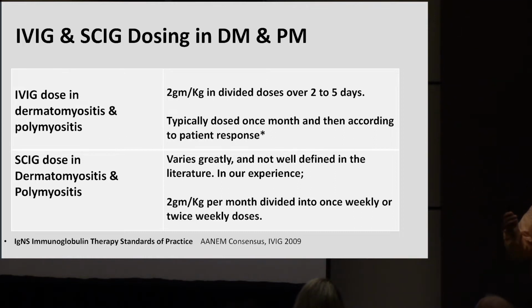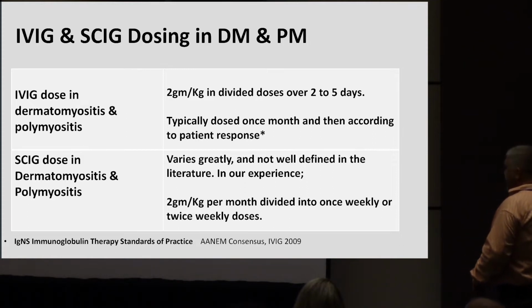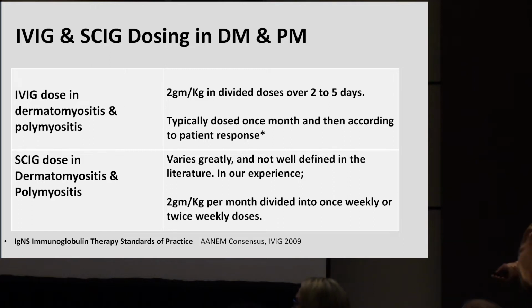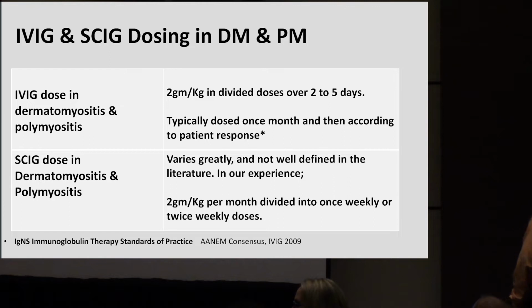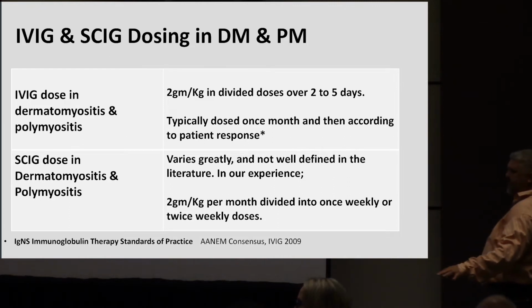So it may be that you get yours every 2 weeks or every 3 weeks, maybe even longer than that in some cases. And then the subcutaneous dose, and like I said, subcutaneous is just now really growing out there for autoimmune disorders and emerging therapy. The dosing varies greatly right now.